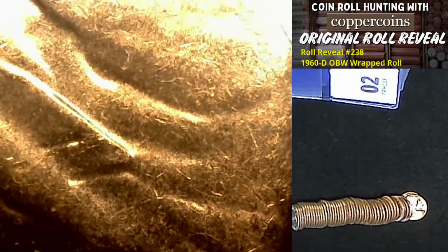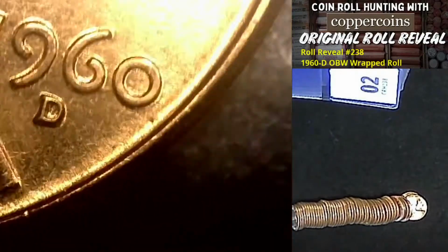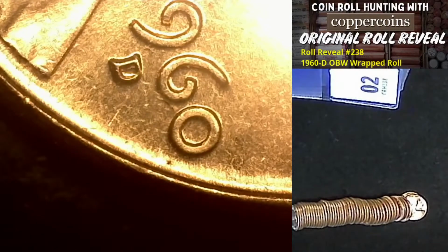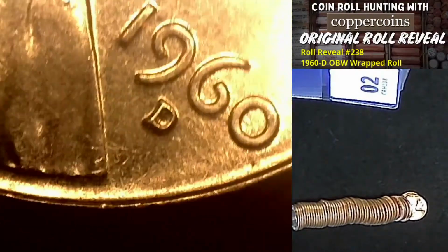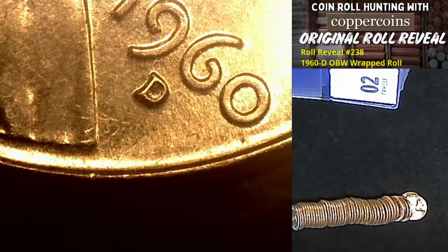Can't do the work if I can't see what I'm doing. There we go, that's better. I thought I was seeing an RPM. And I could be. I think I am. I am seeing an RPM, I think.